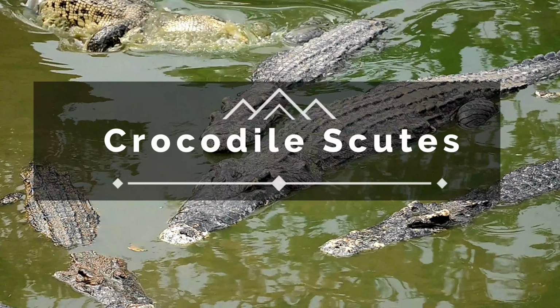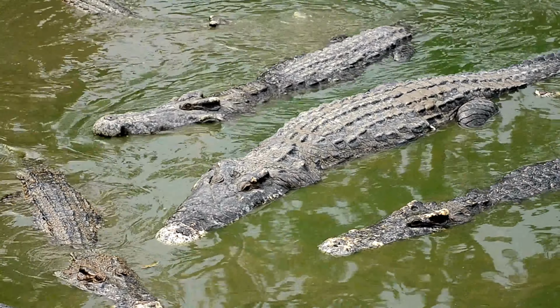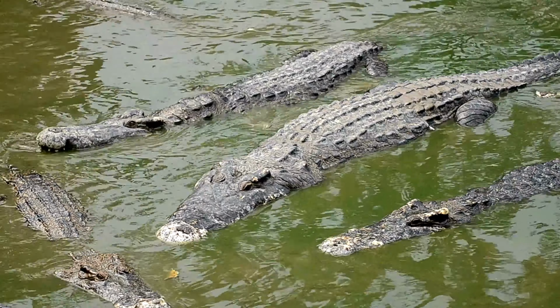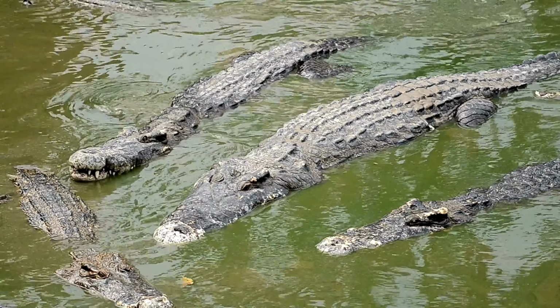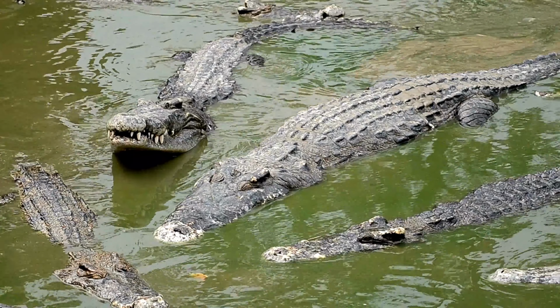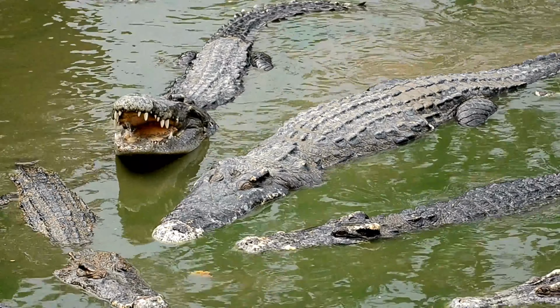Crocodile Scutes, the story of scales as they age. Time etched in scales. They are the ancient survivors, the armored guardians of the waterways, and they carry a story written upon their very hide.